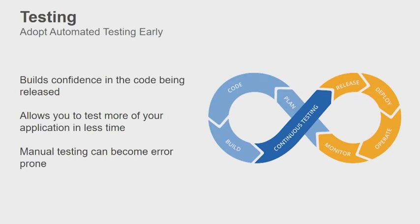So with testing, I hope I'm not telling you anything you don't already know here. You want to follow the foundation about testing, which is you plan, you code, you build, continuous testing, release, deploy, operate, monitor, rinse and repeat. So you kind of follow that cycle. You want to build confidence in your code before it's released. It allows you to test more of your application in less time when you automate, right? So you're not doing everything manually, and manual testing error is removed. So again, back to that human intervention. Remove human intervention as much as possible and just automate, automate, automate. And again, plenty of tools out there: AWS CodePipeline, CI/CD, CodeDeploy, CodeBuild, and plenty of other open source tools that you can leverage to help you automate and remove human involvement. Because the less you have to do manually, the less error prone your environment is.